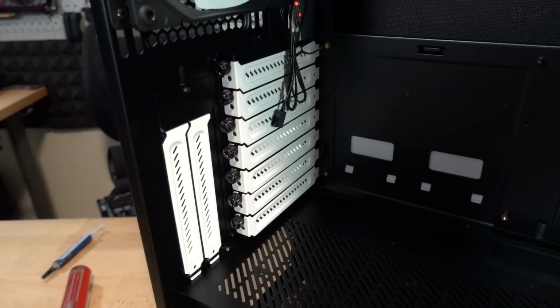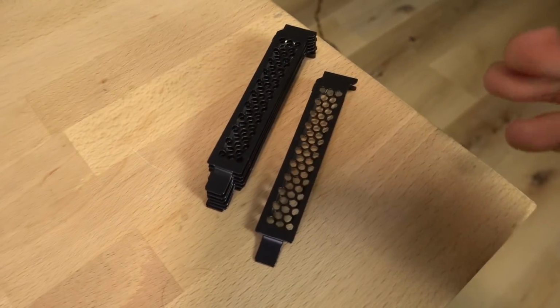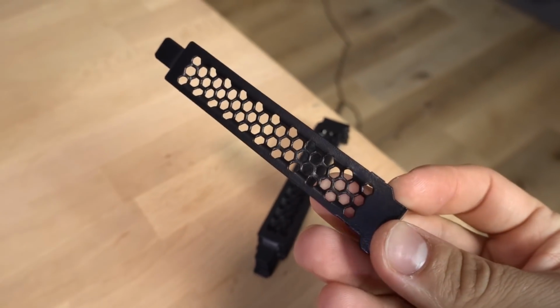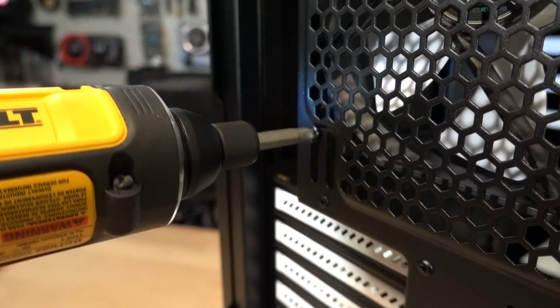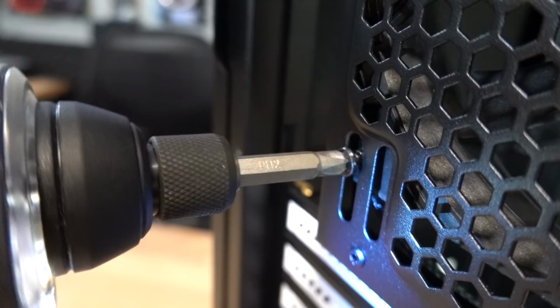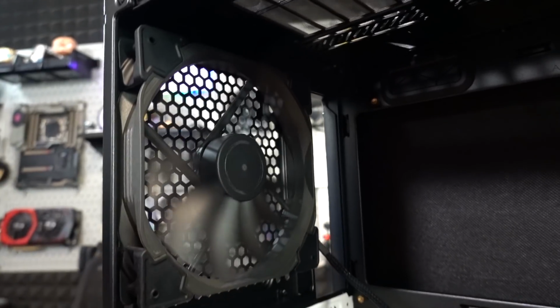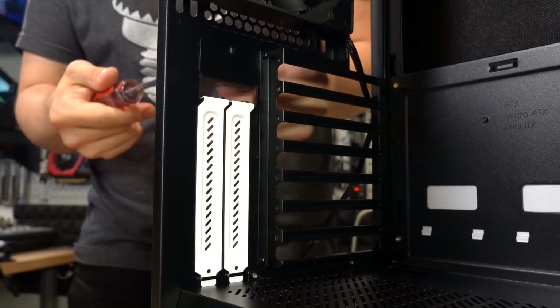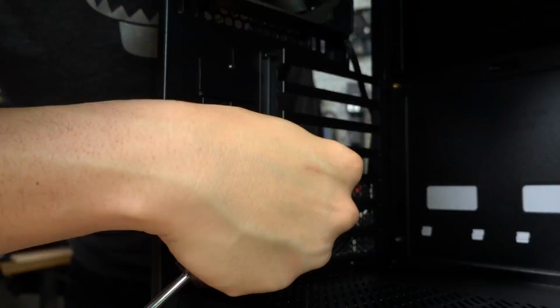We're also gonna replace these expansion slots with some black ones that I pulled from another case. It's not a Fractal case, so the design isn't exactly the same, but it's a minor thing that shouldn't be a big deal. Geronimo! Sorry about that, guys. I'm still getting used to screwing with just this limb. All right, let's take care of these guys.